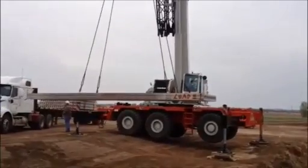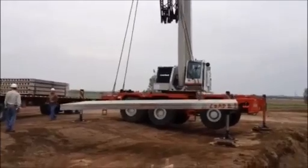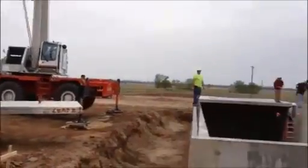Today is May the 8th, Thursday of 2014. We're setting the floor slabs over the basement wall.